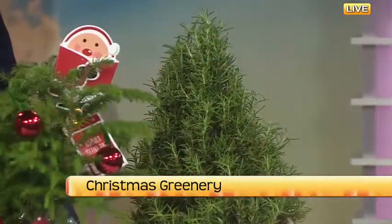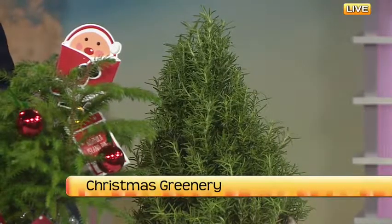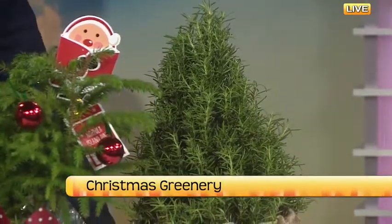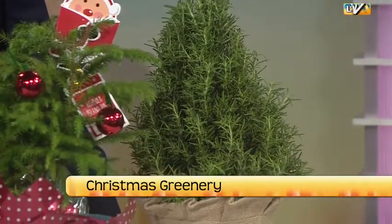Okay. Smell that one that's in front of you. So what is it, Chris? It's a Christmas tree. I don't know. No, it's not. It's actually a rosemary plant. So it's an herb. So this plant has been pruned and shaped to look like a Christmas tree, but it's oh so fragrant. And then as you're making your turkey and your stuffing for Christmas Day, cut a few sprigs off and pop that in the oven with your turkey.